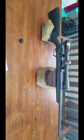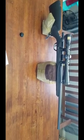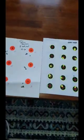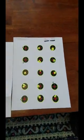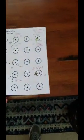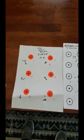Don't take my word for it. Don't take anybody else's word for it. Figure it out for yourself. It takes a little bit of time, a little bit of money. But in the long run, once you get your rifle where it shoots bullseye after bullseye after bullseye, hey man, I'll take that. I'll take that any day of the week.